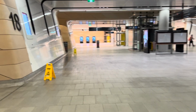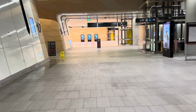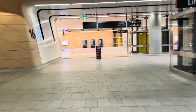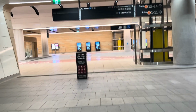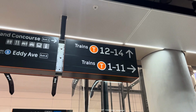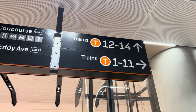And I guess that 13 might go up there as well once that opens, and 14 on the other side of the corridor once it opens. And I'll show you where they've done these markings in just a moment. Another thing I'll bring up is that they do have the numbering for platforms 12 and 14, 12 to 14, up here as well.